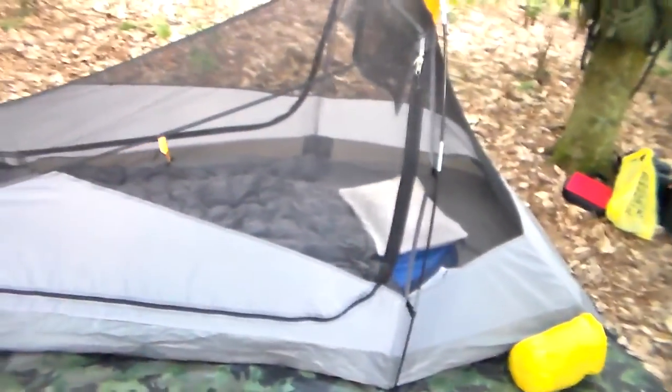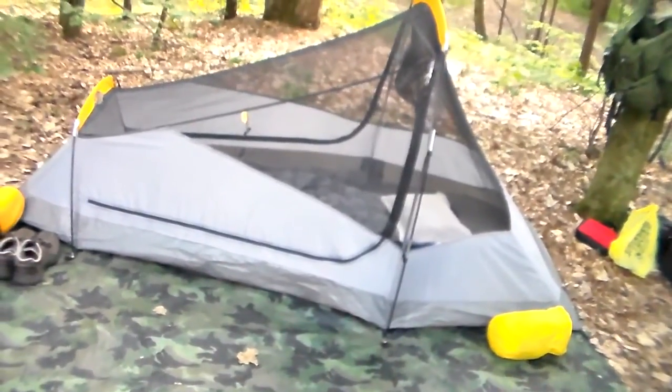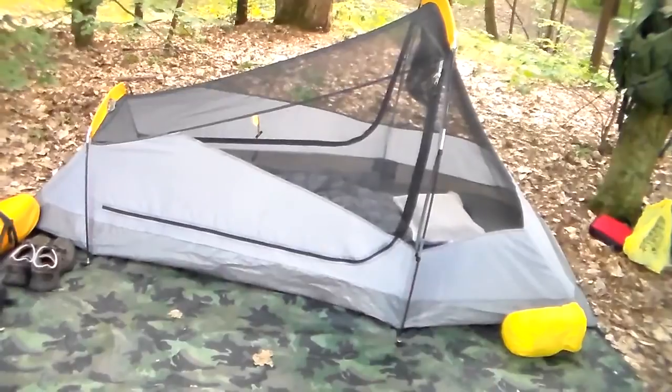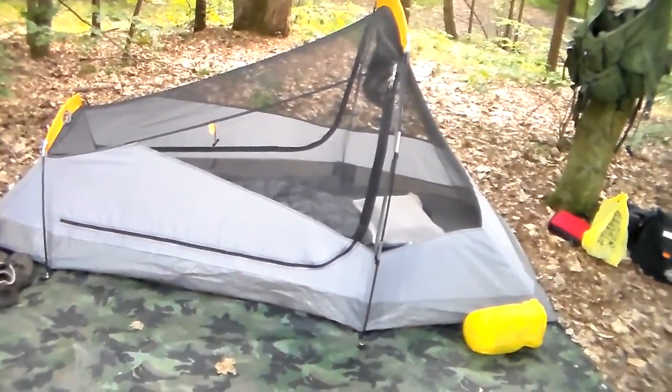Oh yeah. Love this tent, man. Love this tent. For 60 bucks. 59, whatever, man, you can't go wrong. Easy to set up, and tons of room in there, tons of room.